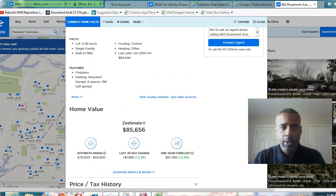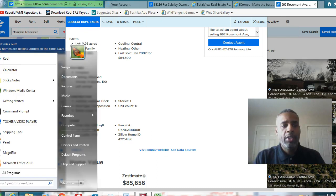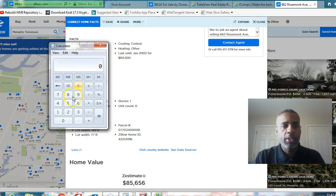So when you go down, it should be right in here under more. You can see the square footage of this home is 1591. If they say that they don't need a lot of work on their property, then you want to multiply the square footage times $5. So 1591 times $5 equals $7,955. So if it doesn't need a lot of work, we're looking at about $7,955 to repair the property.